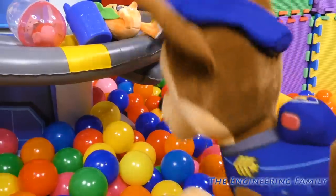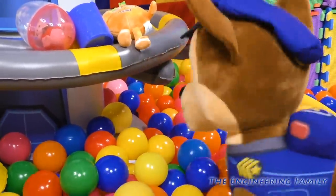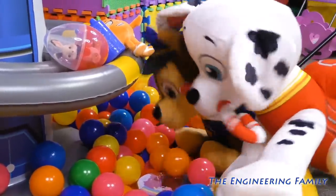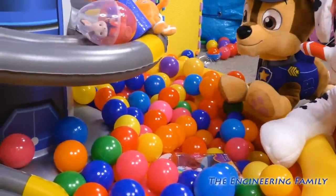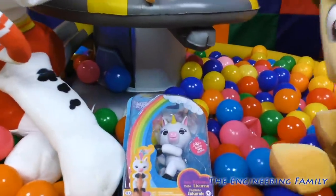Yeah, Marshall, I found something so big, but it's so big, I'm gonna need your help to help me get it out. Can you help? Roof, roof. Come on, Marshall, we gotta get it. Two pups are better than one. Okay, I think we almost got it in. Whoa, look. Oh, awesome, Marshall, look! We got a baby unicorn fingerling!